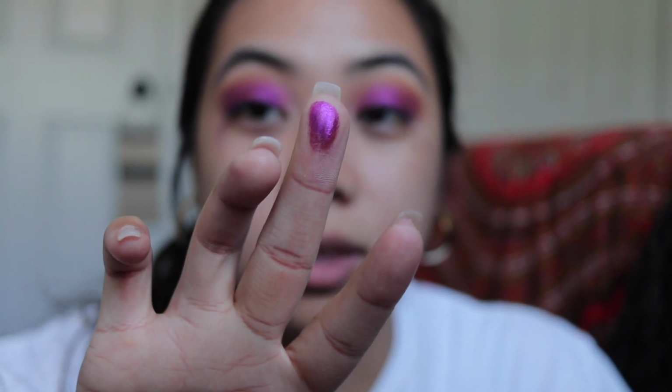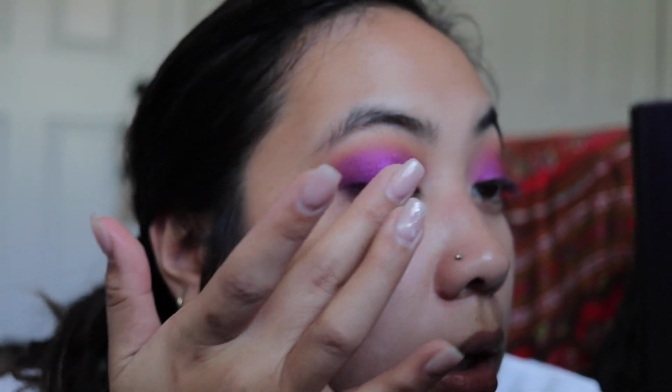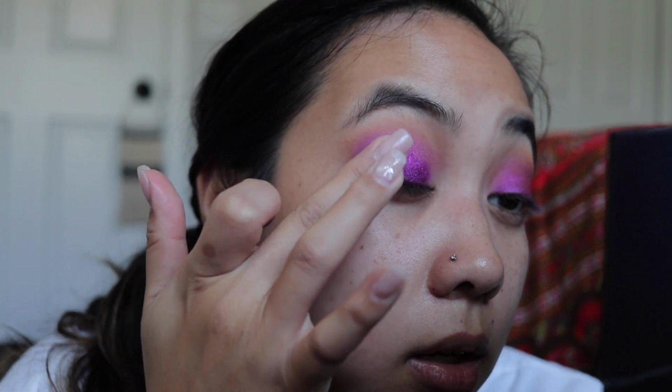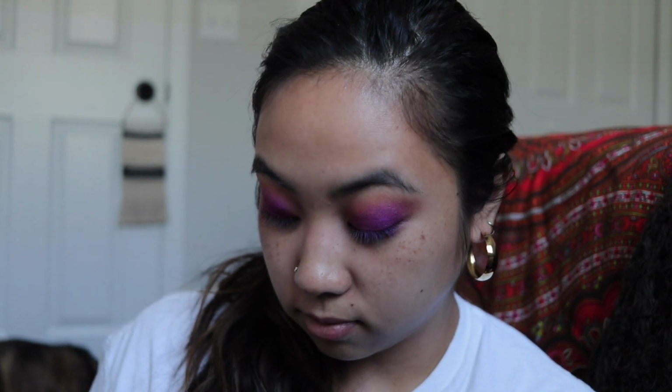I'm going to use my finger to see if it changes the intensity at all. Like, look at that. Oh my gosh. Oh yeah, it's definitely a lot more intense, but alone, I feel like if I kept building with a brush, I could get to this intensity. These are impressive. I brought glitter glue with me, but I don't know if I'm gonna have to use it, guys.